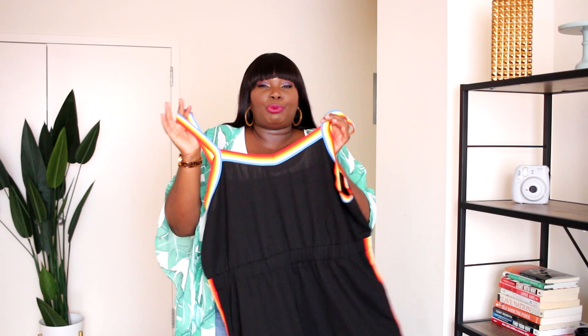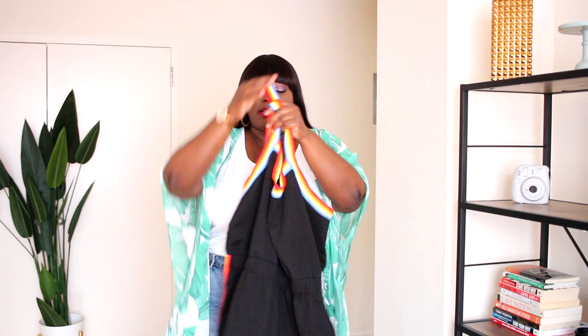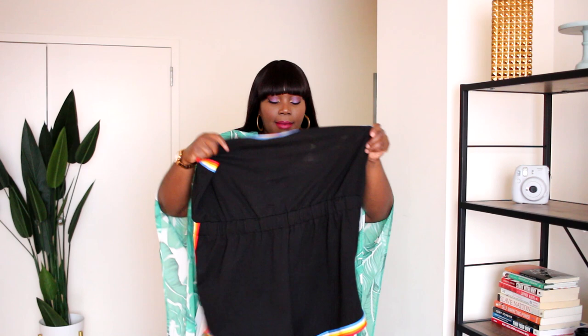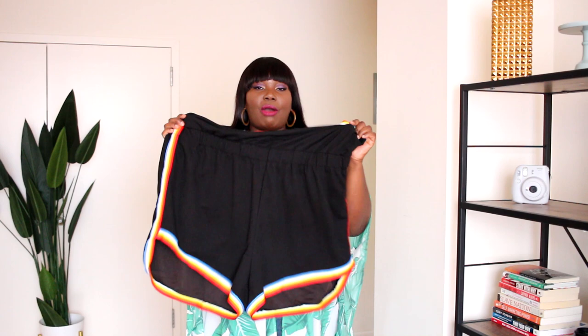But I absolutely love how this romper looks, even with the top part being a little roomy. So if you're a little more broader in the chest area, I think you'll be fine. I'm okay with the extra room at the top. I just think this romper is so cute. It's a great lounge piece. I love how it looks.